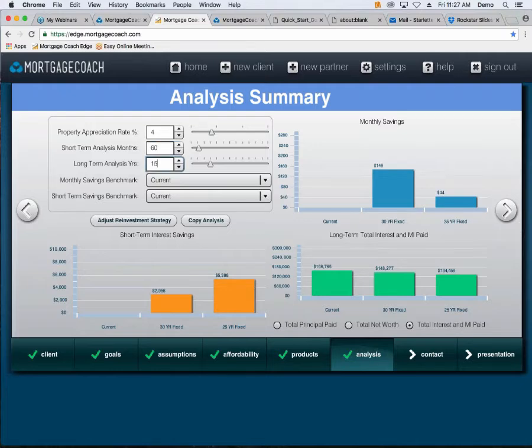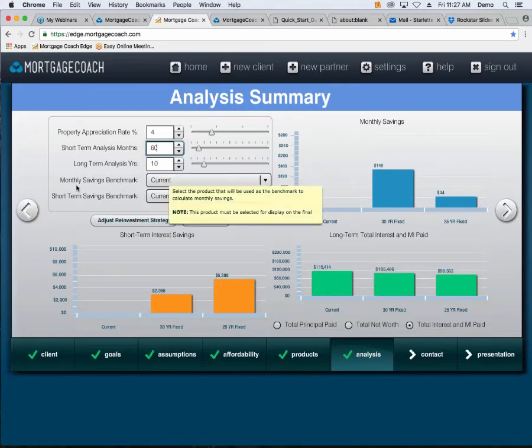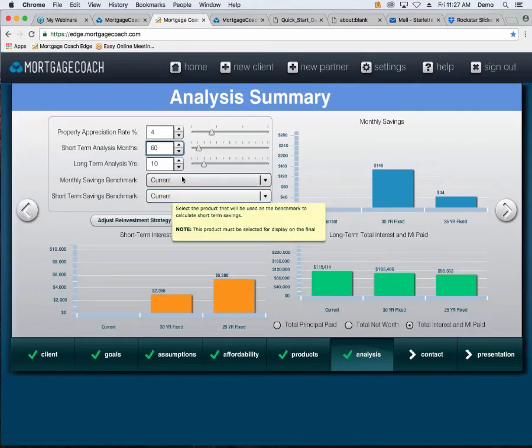And then based on the long-term analysis, it is defaulted to 15 years. But maybe there was a conversation that was had that your customer wants to sell within 10 years. So always make the adjustments applicable to your scenario. The monthly bench savings is currently defaulted at the highest cost, which is the current mortgage.